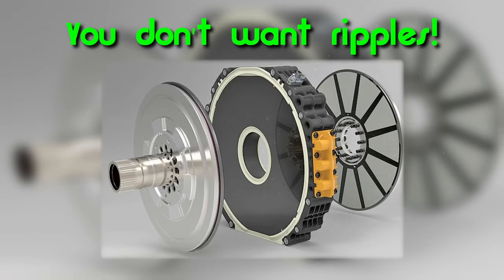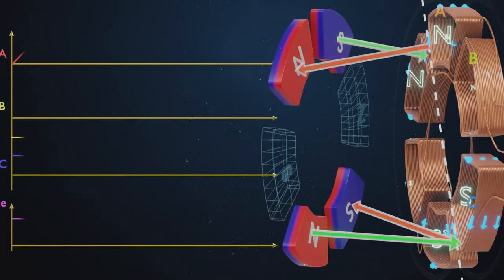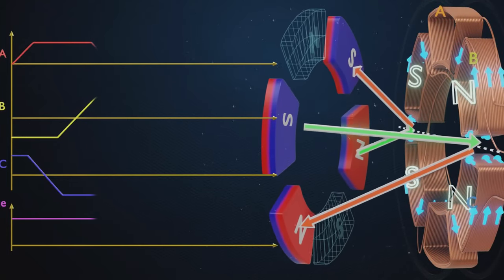And you don't want ripples in your motor. So what's the best solution to overcome this issue? Well, it's simple. Gradually kill or raise the phase current, resulting in a pattern like this.